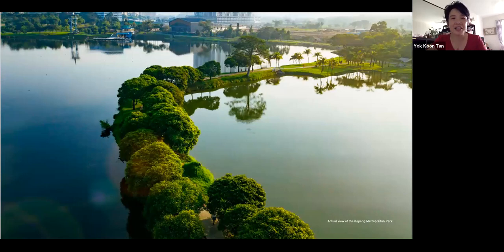This is not a fake picture or visual. This is the actual picture. They used aerial photography to take it.